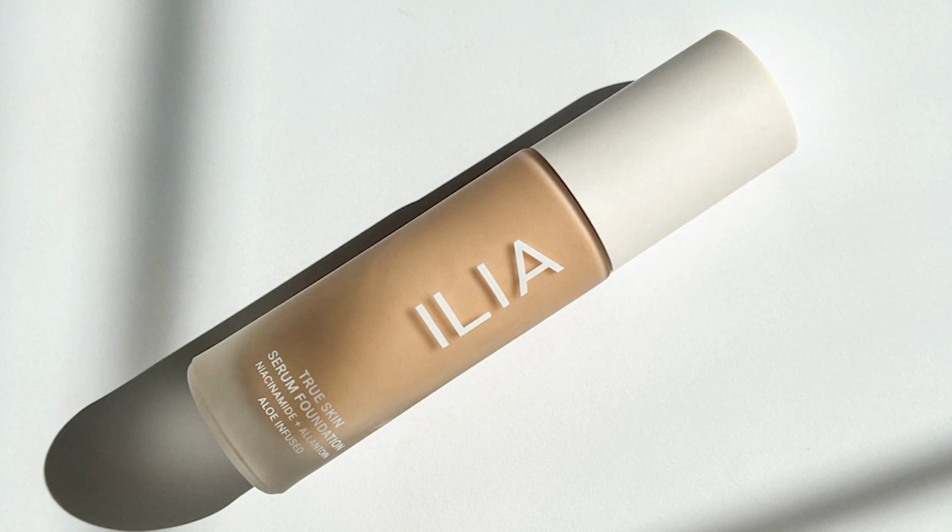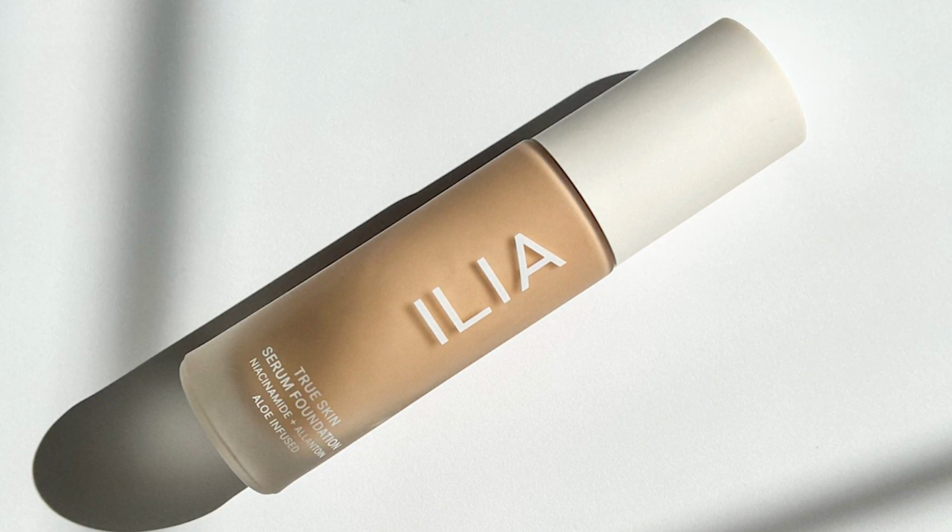So now I'm going to follow up with the True Skin Serum Foundation. This one also has niacinamide in it. I have the shade SF 2.5 Molokai. Molokai looks so beautiful. I would love to go there one day. It's been a long time since I've used this foundation. Okay, that shade looks fine. I think this is one of their newer shades that they launched. And I'm just gonna apply that with my MAC 170 brush.